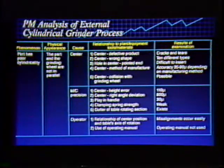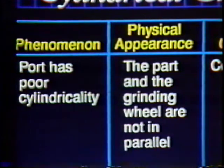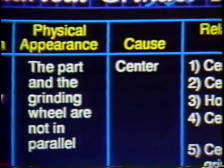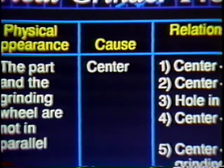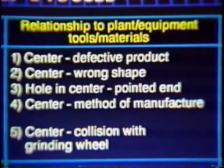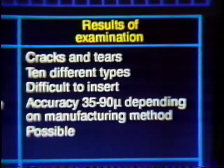Let's take a look at this table, which documents a portion of their work. Notice that in the first two columns, the team describes the nature of the defect and its immediate physical cause. In the third column, they identify various factors that might produce the defective condition. Then, in the next two columns, they analyze those factors in terms of their relationship to other factors, equipment, tools, material, and so on. For example, here they have noted 5 possible causes related to the center: use of a defective part or the wrong part, faulty insertion, precision of the manufacturing method, and possible collision with the grinding wheel. They also studied causes related to equipment precision and operator error.